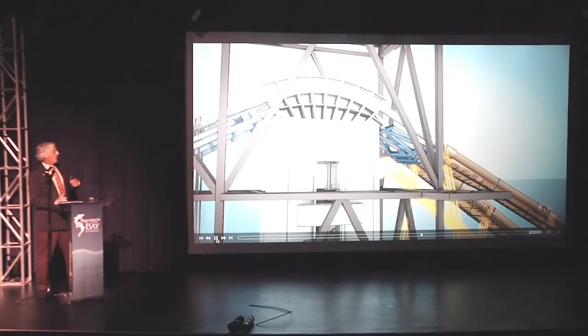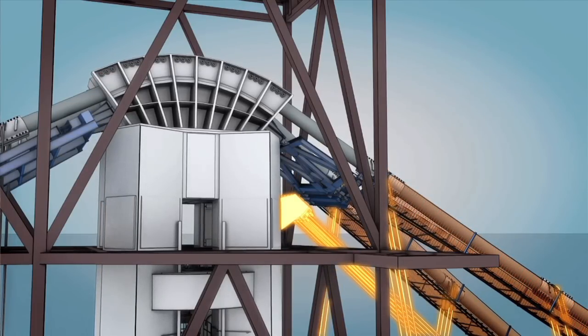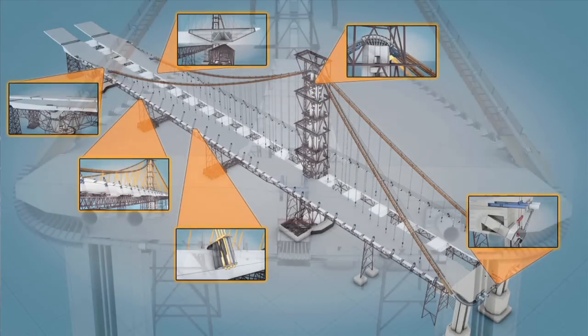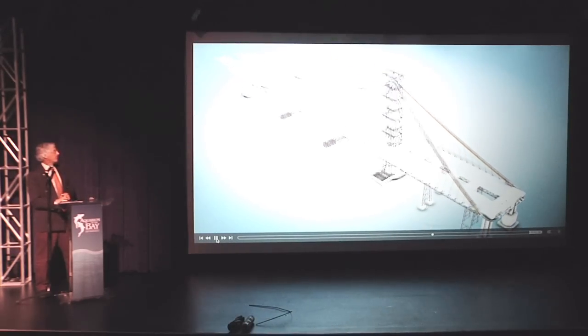Up at the top of the tower, as the tower moves, these are the tie-back cables. We have to adjust for that flexibility up at the top, constantly managing as load gets transferred. Then there's cable protection, cable shrouds back on the west side to protect the cable.